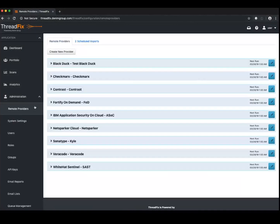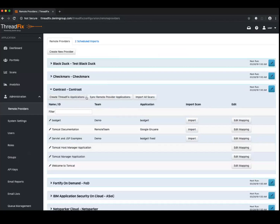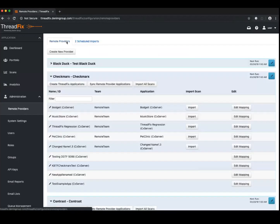Any of the scanning tools that you see in this list here are scanners that we have an API-based integration with. If you establish a connection with any one of these scanners, and I have several, as you can see here in the background, let's look at Contrast. We've got this list of applications Contrast has under management, or Checkmarx has this list of applications, all of them mapped to apps in ThreadFix. Then you can set up schedules to automatically pull the latest vulnerability data from those scanners on any type of rhythm that makes sense for your program.